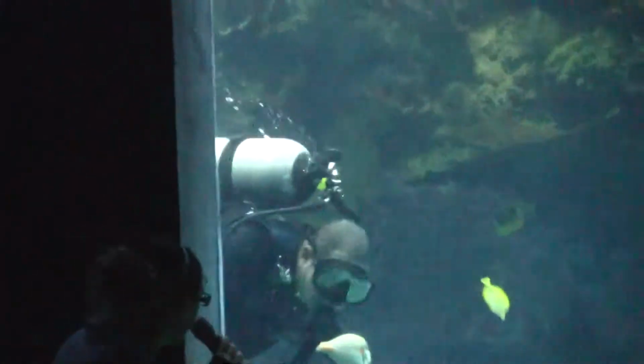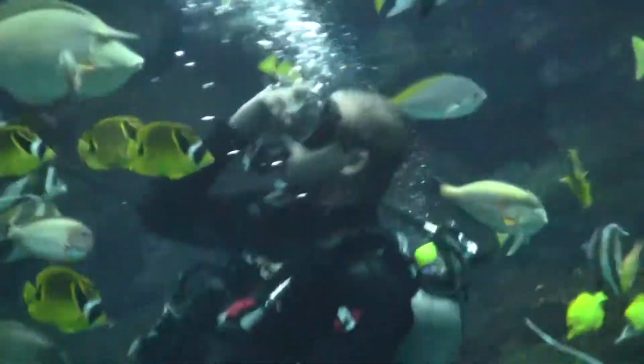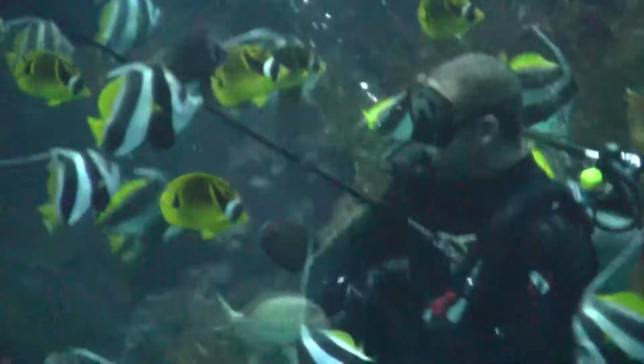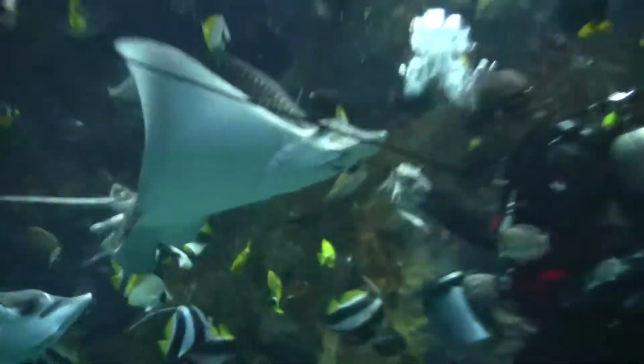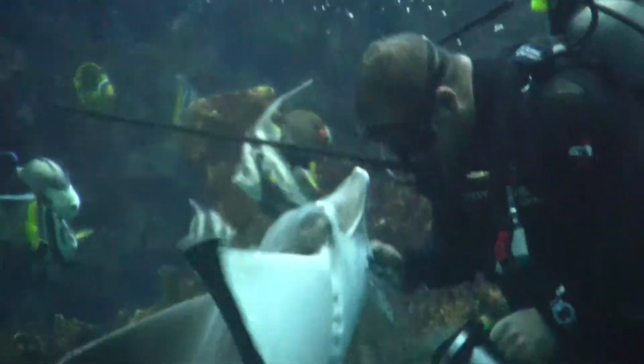Give JJ a big wave as he's coming by. He can see you just as well as you can see him. We're actually separated by 11 inches thick of acrylic. So that's what's preventing this from being a splash zone. Now our water is 78 degrees, so it's much warmer than the killer whale water or the water at the dolphins. Now what you do see is JJ is hand feeding our stingrays.